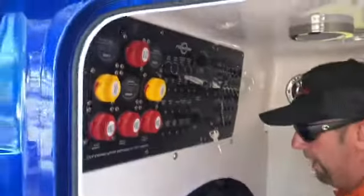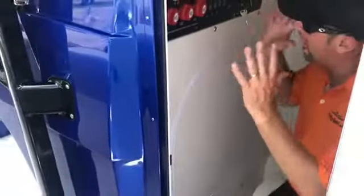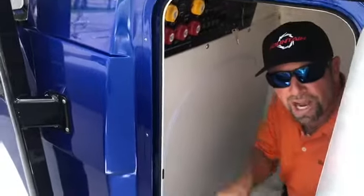And you know, people think of the head as just being a bathroom. On this boat, this has a lot to do with all of the operations of the boat. I tell you what, Nick, let's go check out the helm.